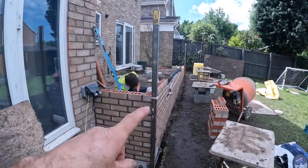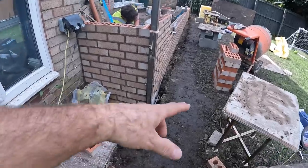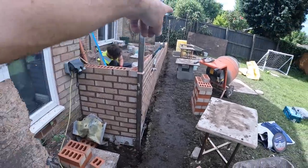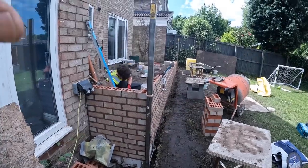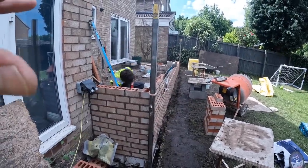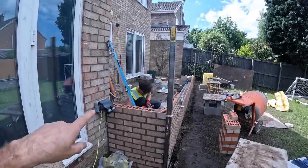Profile's coming off because we've got a good load on there. We can get the profile out of the mud and get that backfilled nice and level. I'm going to backfill along here so it's nice and level because it's a bit rough underfoot. And we've got an hour and a half. We're going to be away from here from 4:30 today. We're going to be here late today.